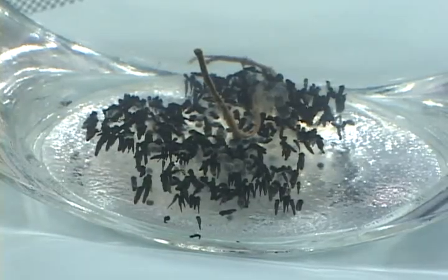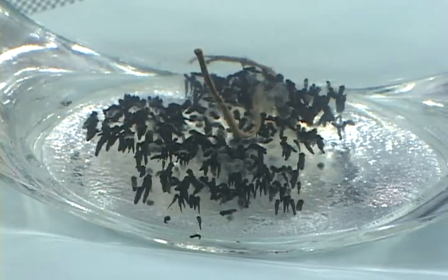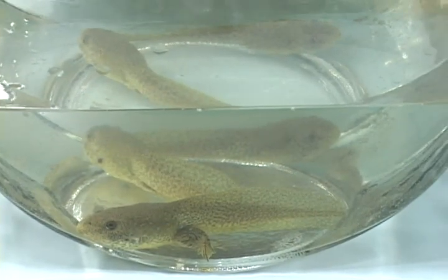So what we have over here, 2 days ago, these were eggs, and they started developing into little embryos, and now they're hatching out. Those are southern leopard frogs, and those tadpoles will be in the tadpole stage usually 2 to 3 months, and they metamorphose into little frogs. Now the bullfrogs are different. They have a much longer larval period. So in the southern part of the country, that's usually about a year.